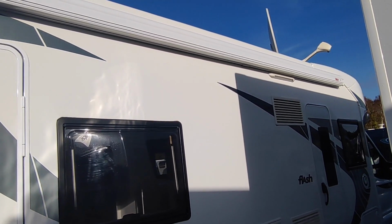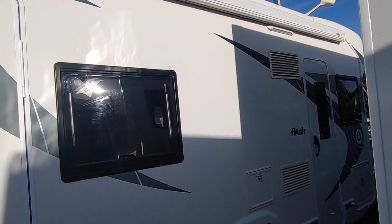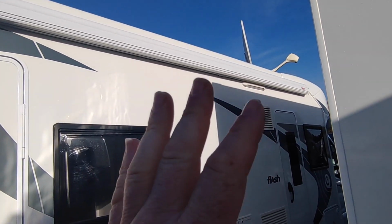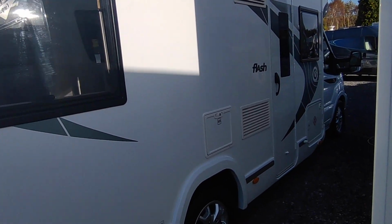Now we don't check or guarantee these, well we don't guarantee them. Aftermarket audio visual equipment will be left on the vehicle for the next owner, however we don't warranty it and we don't check it or guarantee it. However, we set that up yesterday, tuned it in, and it works absolutely fine, which is really, really good.